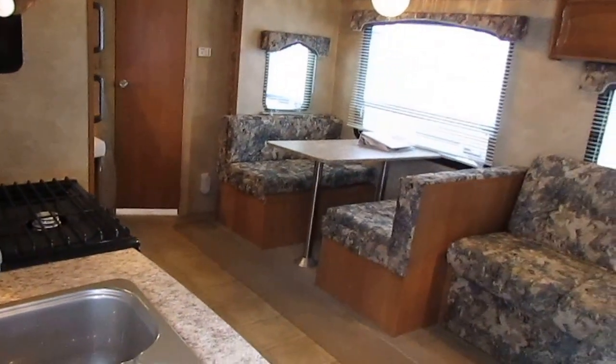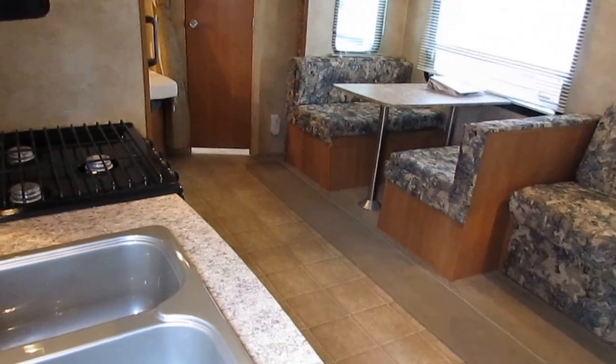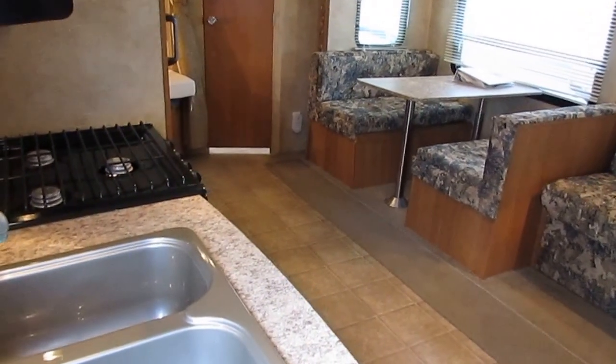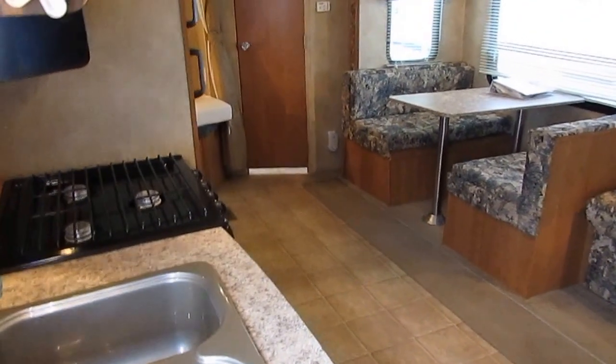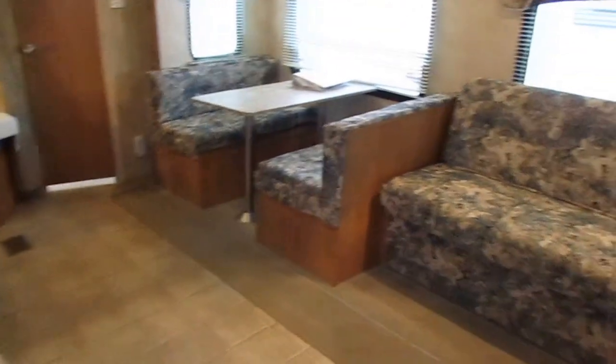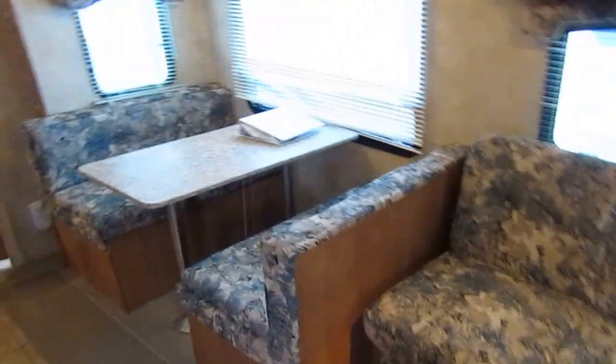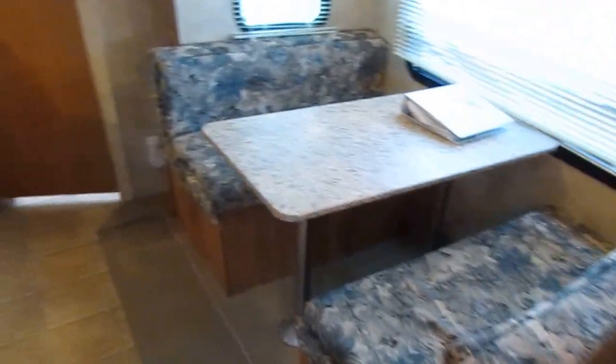And I'll go ahead and shut this door behind me so we don't have people coming in on us while we're shooting a video. It's Saturday, and we've got a lot of people on our lots on Saturday. Folks, there's no smoke or pet odors. This is a clean camper, and like I said, it is 9 years old, but for a 9-year-old camper, this is going to be better than most of them you're going to look at.